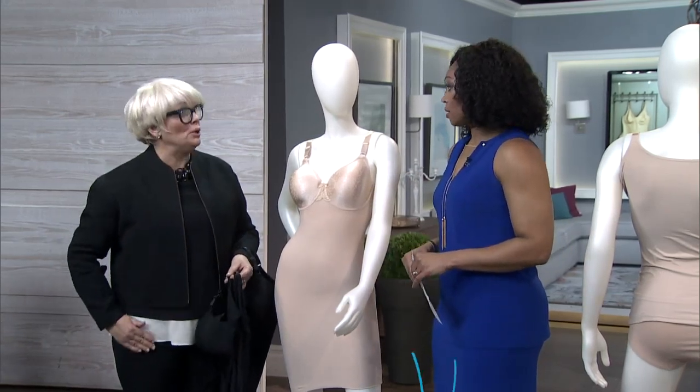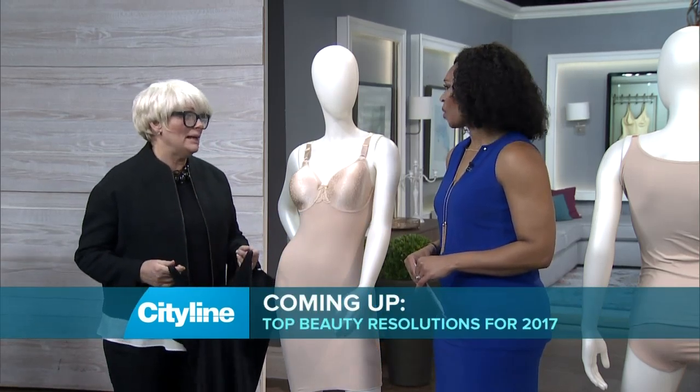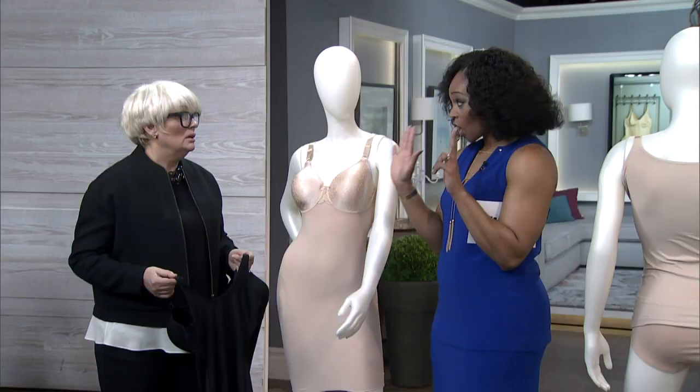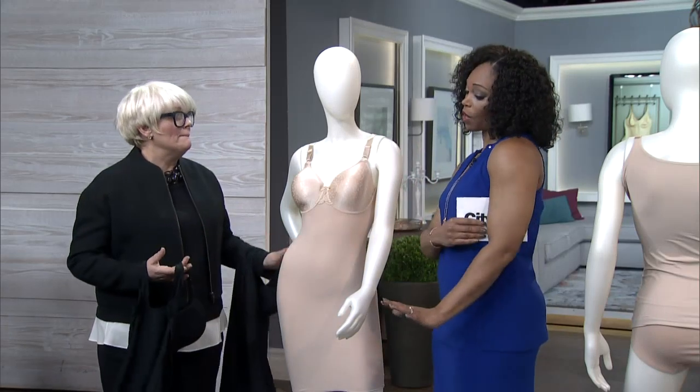It's to actually just lift you up and yes, also shape you, but not to make you skinnier, because they never will. Even if you wear like an 8, it's not going to make you skinnier. It's just to smooth you out and lift you up.